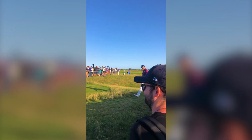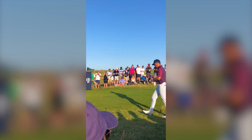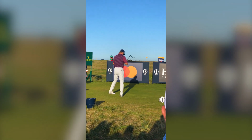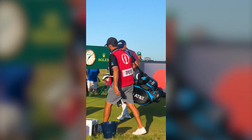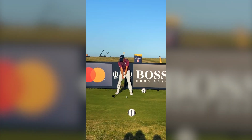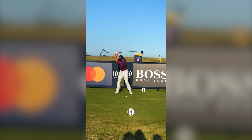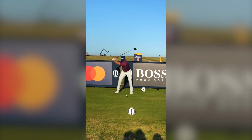We then went to the 17th tee because, as I mentioned earlier, the 16th green is just packed and surrounded by people, but you can get a pretty good look on 17 if you get there early enough. And here is Spieth's swing from front on again with the driver. Beautiful position, so much better from this angle than it used to be.